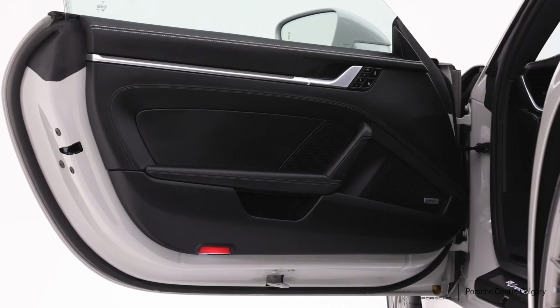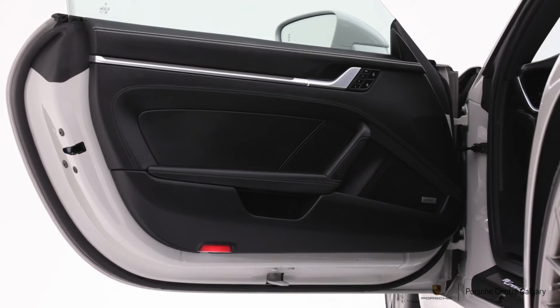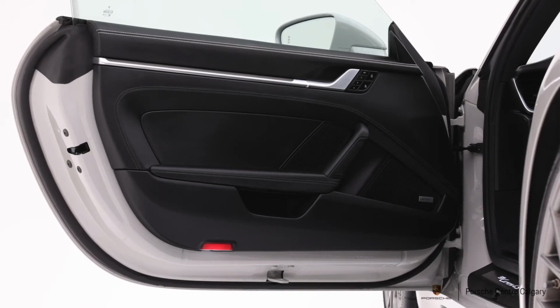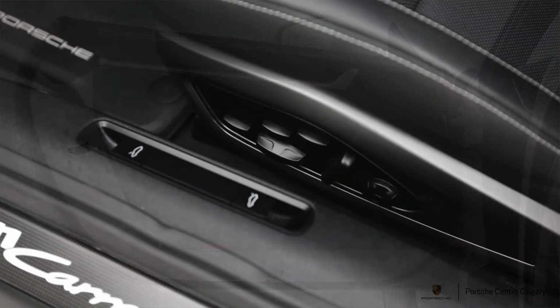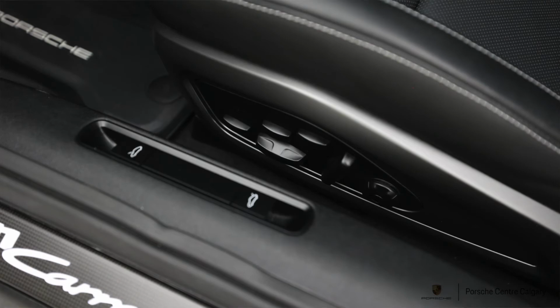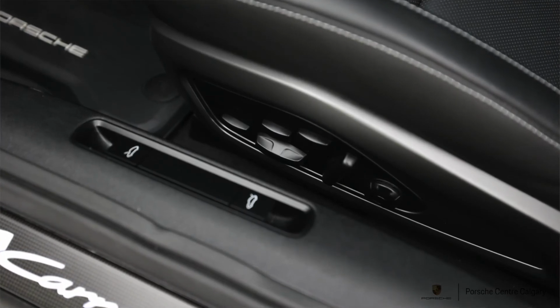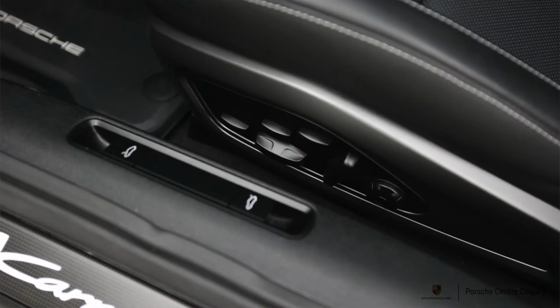And then with the instrument dials, your center dial now for 992 is the one that changes color. The tachometer primarily is what it is. And we did that in white to pick up that chalk stitching inside and give you a little bit of contrast through the gauges as well. So really, really cool car. I like this spec quite a bit.